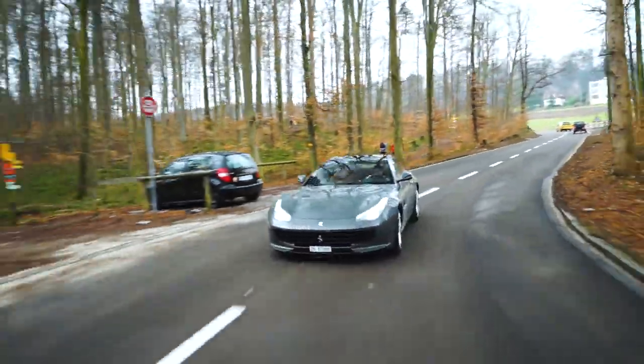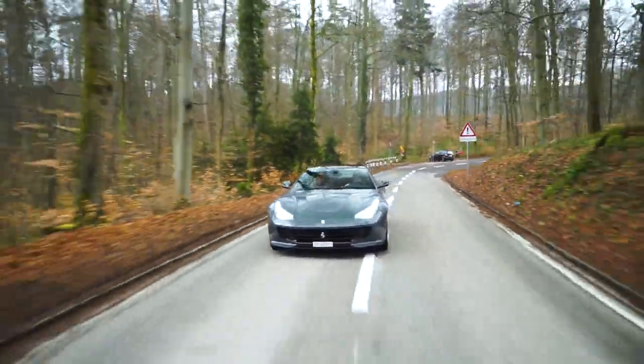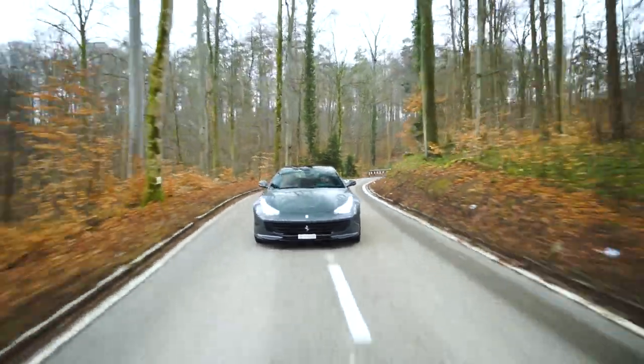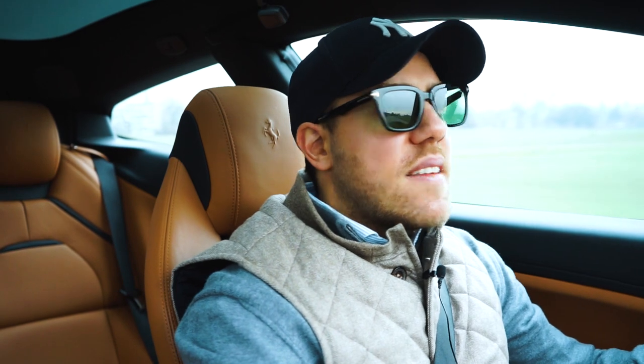And it's one of those cars where either you really, really like it or you absolutely hate it. I personally love the look of this car. I think it's great looking. The proportions are fantastic. Then again, I've always been a fan of the shoe look, right?